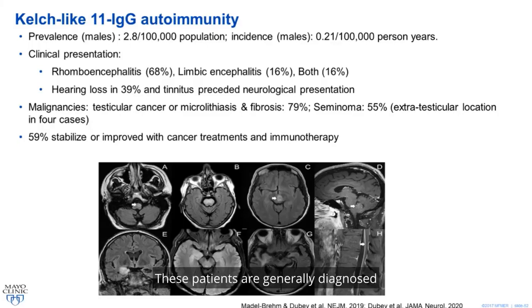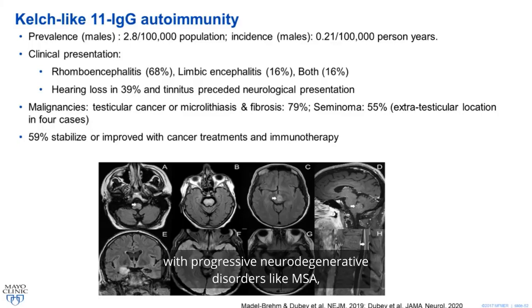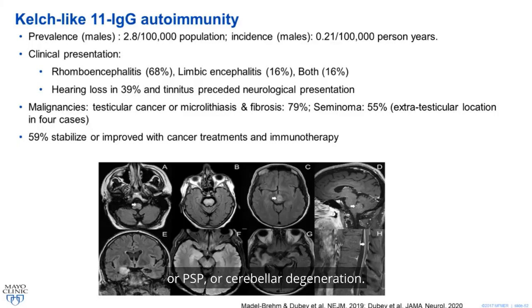These patients are generally diagnosed with progressive neurodegenerative disorders like MSA or PSP or cerebellar degeneration. Patients present with rhombencephalitis. 16% will have limbic encephalitis. So remember, because some can have limbic encephalitis, that means it has to go into the autoimmune encephalitis evaluation. Rhombencephalitis means it has to go into the autoimmune ataxia evaluation. Hearing loss in 39%, and tinnitus preceded the neurological presentation. Well, we don't have a hearing loss evaluation yet. And then malignancies: you can see 79% of the patients had testicular cancer or microlithiasis. So this is a male disease. If a man comes in with a subacute ataxia, this should be very high on your list.